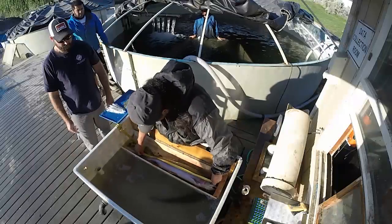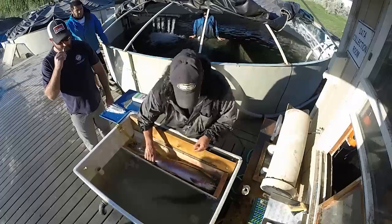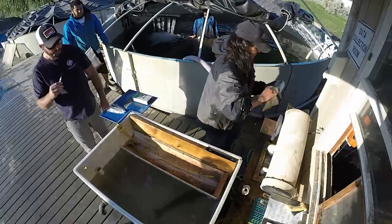We have two lengths. We measure the fork in their tail to the tip of their nose, and then we do another one from behind their eye to just in front of their tail. A lot of the reasoning for that is because the fish change shape as they're going to spawn, so that measurement's just standard.